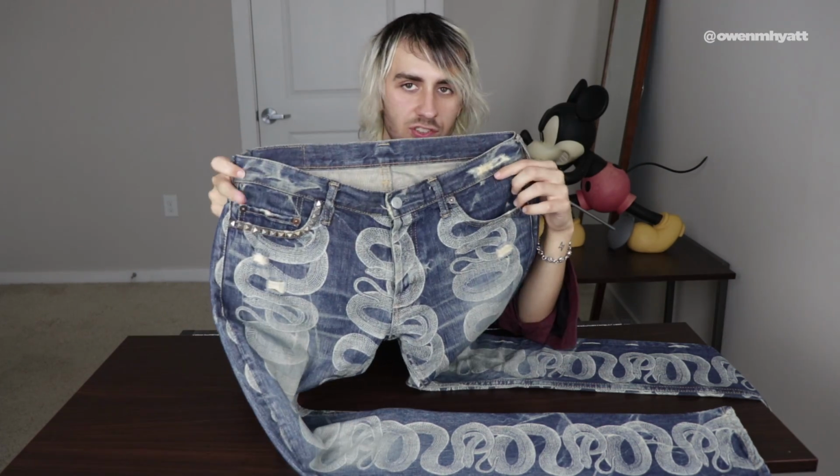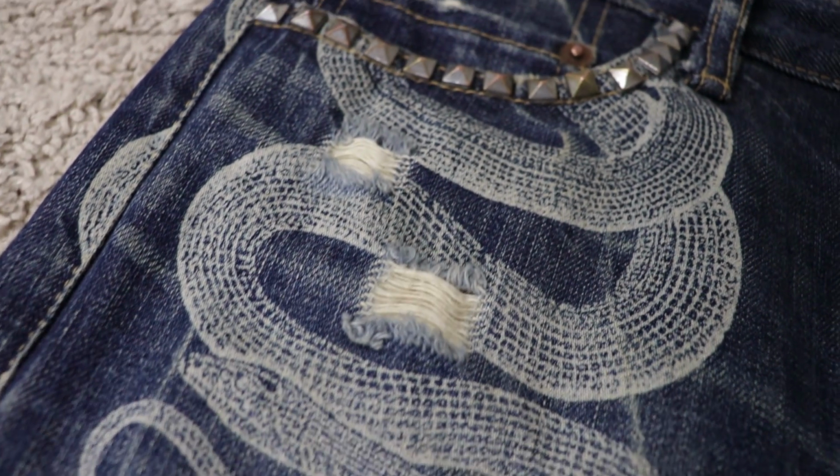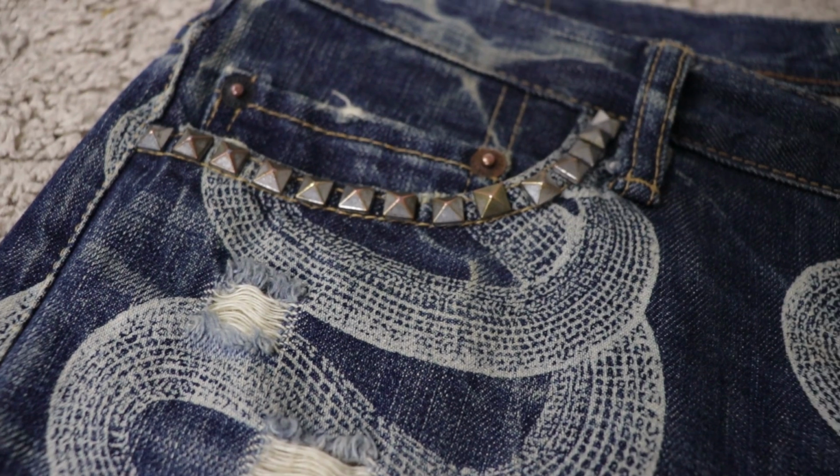It does have a little bit of distressing around the top area, near the pockets and the crotch area and on the waistband. And then a signature to a lot of Hysterical Glamour jeans is this studding around the pocket right there. It's got a bunch of little pyramid studs that aren't sharp at all, but they just look really cool, and it's kind of unique.